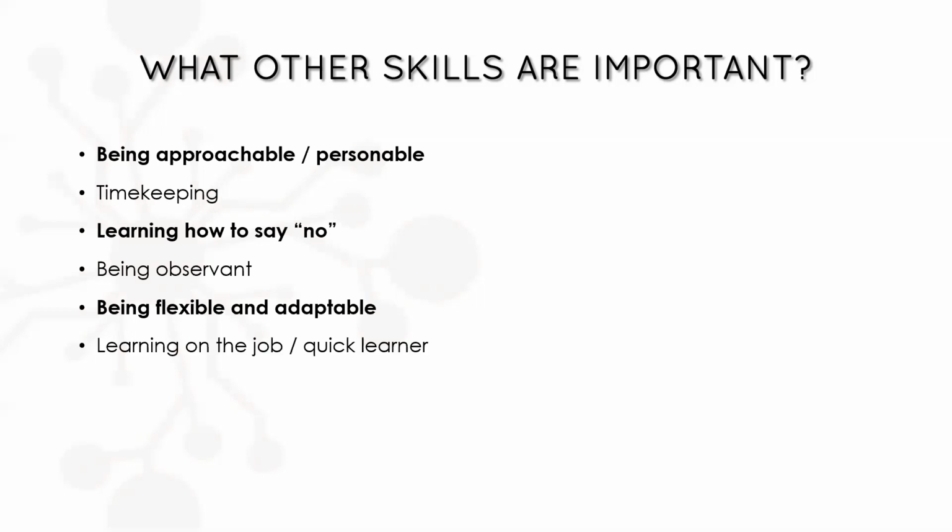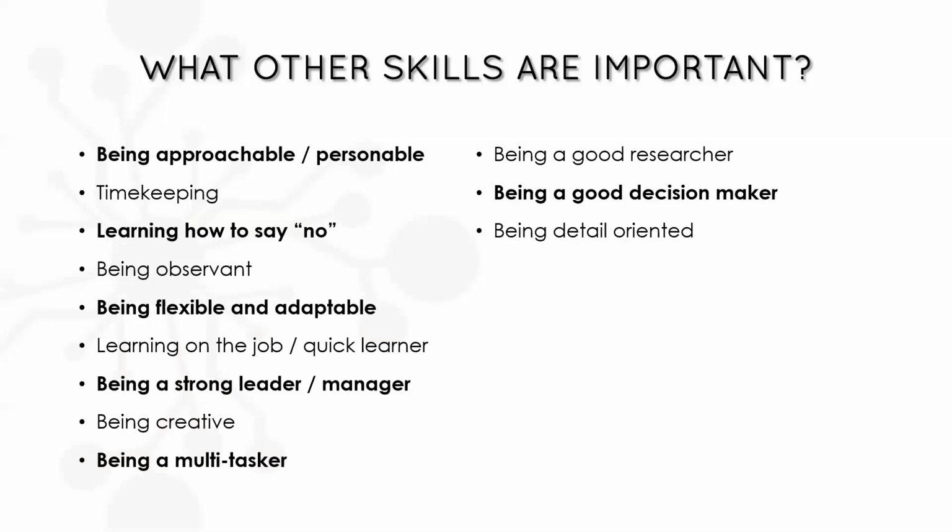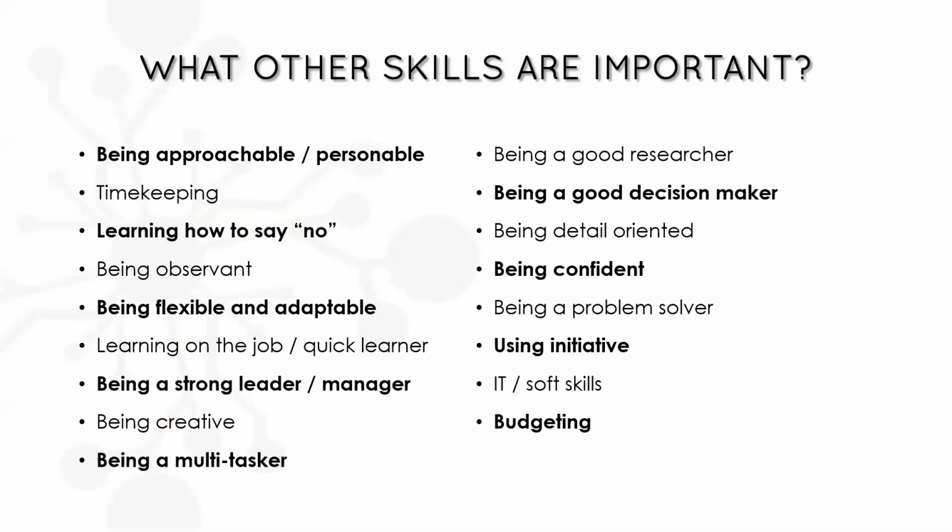Being flexible and adaptable, learning on the job, being a quick learner, being a strong leader, manager, being creative, multitasking. I'm doing a session next Friday, I think it is, on multitasking, if anyone wants to join that. Being a good researcher, being a good decision maker, being detail oriented, being confident, being a problem solver, using initiative, IT soft skills, budgeting, and the rest.